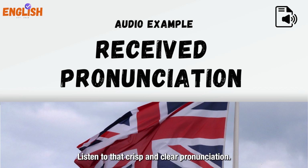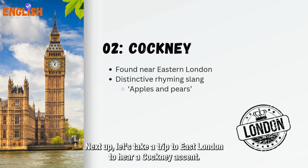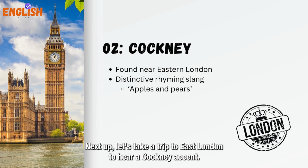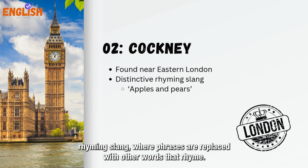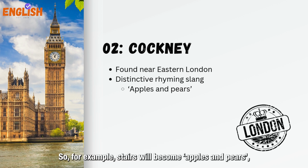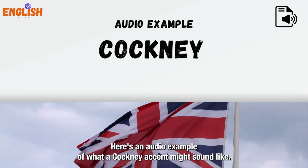Listen to that crisp and clear pronunciation. RP is associated with the upper class and is often used in media and academia. Next up, let's take a trip to East London to hear a Cockney accent. Cockney is known for its distinctive rhyming slang, where phrases are replaced with other words that rhyme. So for example, stairs will become apples and pears, a common slang in the Cockney accent. Here's an audio example of what a Cockney accent might sound like.